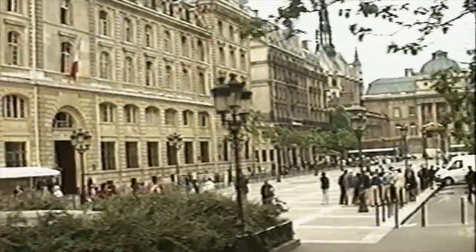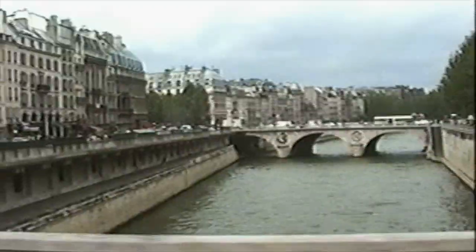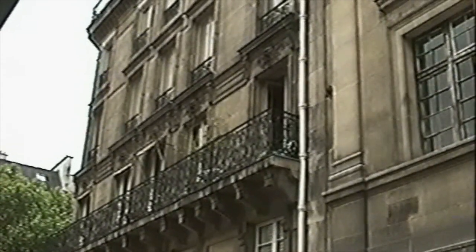Built as the chapel of the Royal Palace when the Royal Palace was there, but it was created in the 12th century. They brought the relics of Saint Genevieve to the Seine River, and the Normans changed their mind, went back to the channel, and never invaded Paris again. They had invaded the city before.